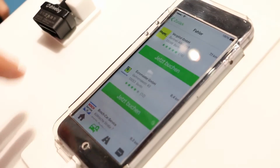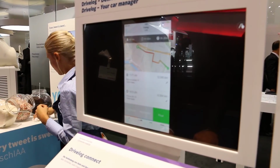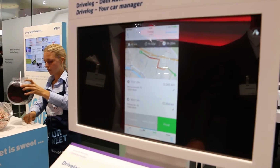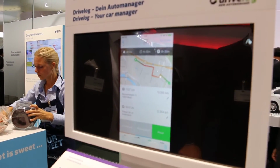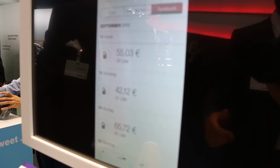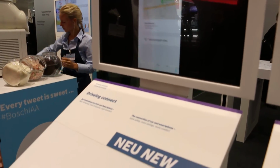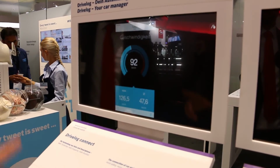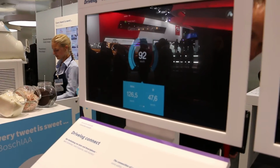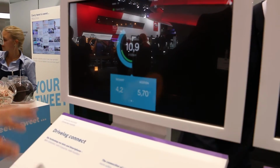If you got a big problem with a car, you can find the workshop and book an appointment, drive to the workshop and get it fixed. And you have a log trip, so you see where you drove, how much cost you spent on the last trip. We have also every gas station in it and prices. So if you go to the gas station, put the gas inside, we see how much it costs. And the car finder, of course, and some visuals while you drive. So you see for every trip how much gas you spend, how many euros you spend.